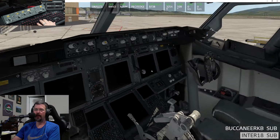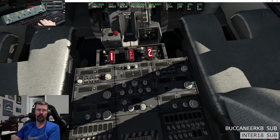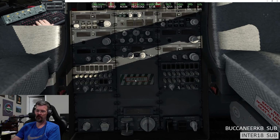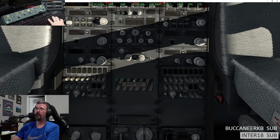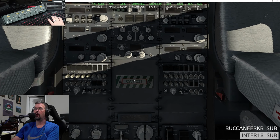Do you use Better Pushback? I do use Better Pushback, yeah. It's probably the most used plugin, probably, out of the numerous ones that I have.